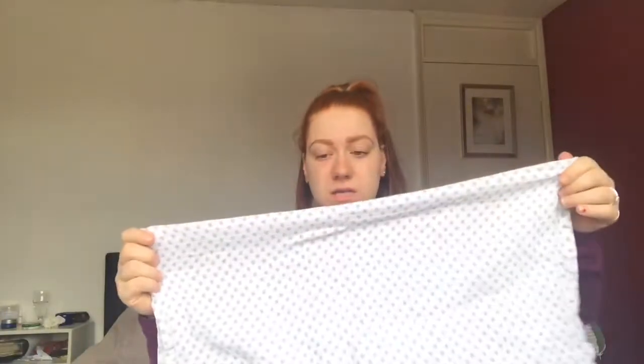A must-have, a big, big must-have, muslin cloths. Can't go wrong with muslin cloths. They can be used for so many things. You can lay them on a surface to change them if you don't have a changing mat. You can use it to cover yourself when you're feeding, a burp cloth. You can use it as a blanket to put on the floor for them to just lay on. It can be used for so many things, so these are a definite must-have.